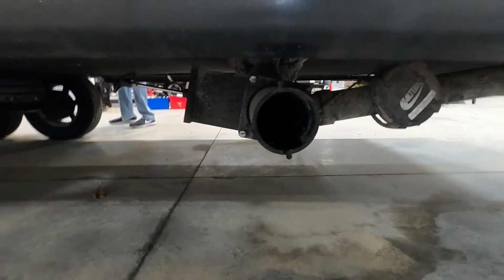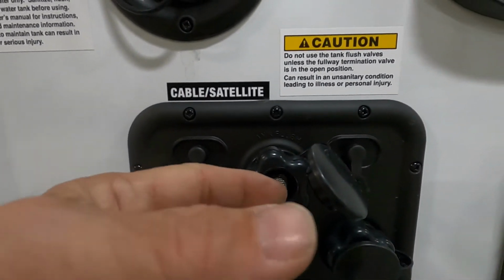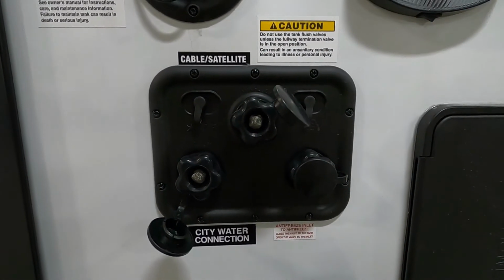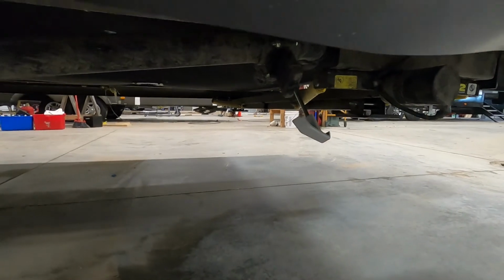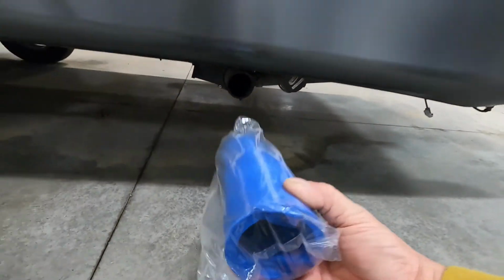Once it sounds like that's no longer draining, you're going to come up here again with your water pressure regulator and hook up to your tank flush. Hook the hose up to that, let that run for a good 5 minutes. It's going to wash all the nastiness out of your black tank. Unhook that hose, close your black handle, and pull this gray handle. It's going to be your cleaner waters, your sinks and your showers. And clean your sewage hose out for you.